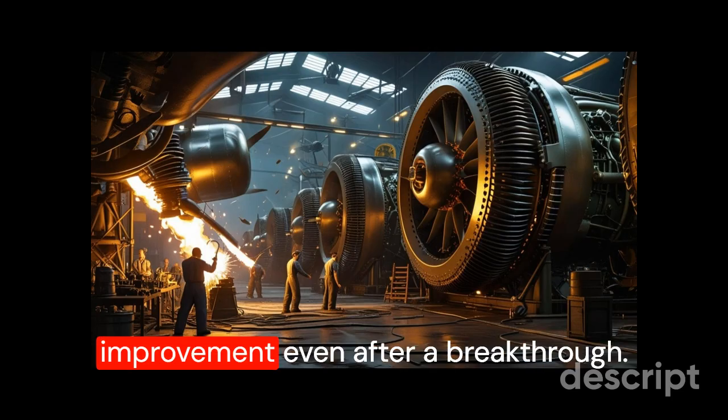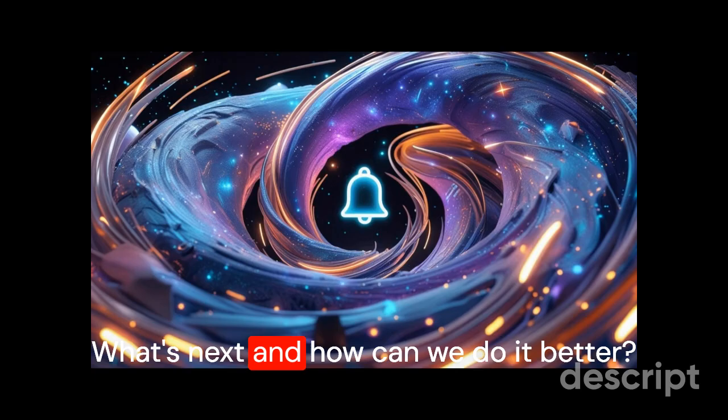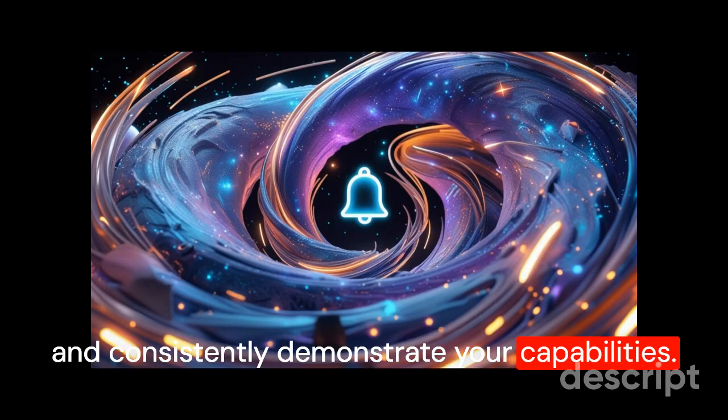Relentlessly pursue improvement. Even after a breakthrough, keep asking, what's next? And how can we do it better? Never settle. Prove it through action. Don't just talk about innovation. Build, launch, and consistently demonstrate your capabilities.